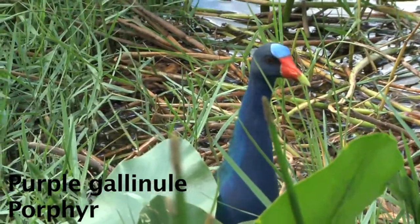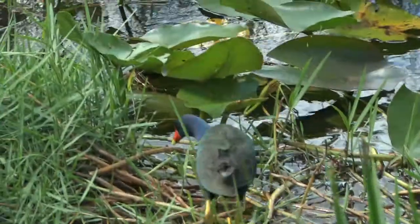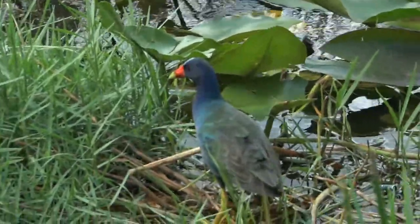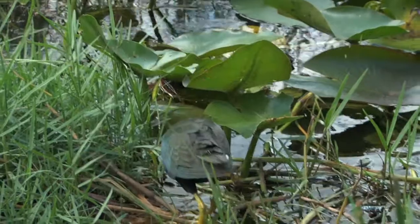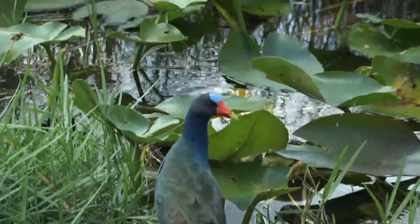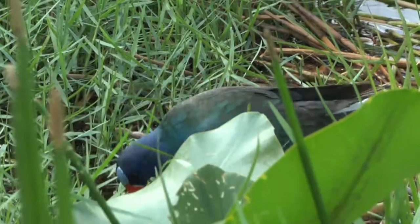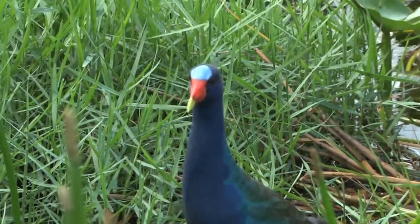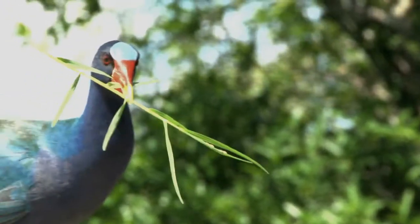Purple gallinule. It is probably the easiest bird to recognize in the Everglades. Brightly colored, it has blue and green feathers, long yellow legs, very long toes, and a red beak with a yellow tip. The purple gallinule is not a very good flyer, but it is an excellent wader. It uses its long toes to distribute its weight.